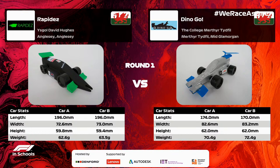Okay, now I can tell you the name of the car on the right side of your screen, Dino Go, is called, of course, Velociraptor. You see, because they've used the dino, you're happy with that. I'm happy with that. I think that's a great name for a car. It is a great name for a car.